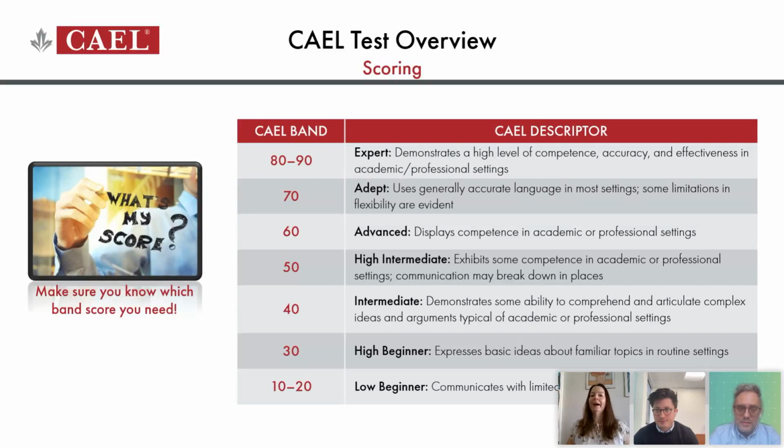So that would be the highest score anybody could achieve on a CAEL component. And if you are achieving a band 80 or even a 90, it's already demonstrating expert proficiency with your English language skills. I would say on average, most universities and colleges and perhaps employers if you're taking CAEL for that, they're looking for a band 70, give or take.